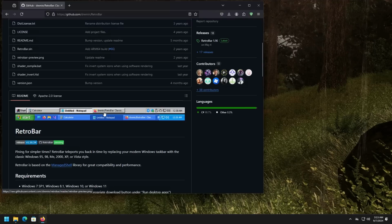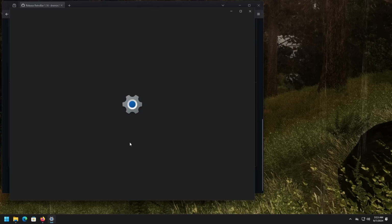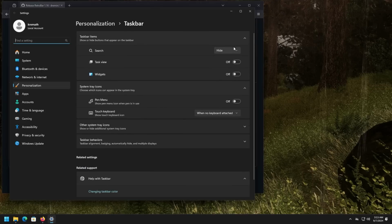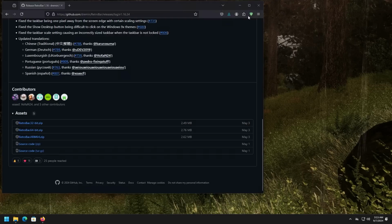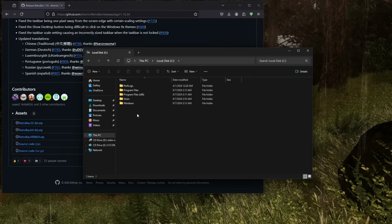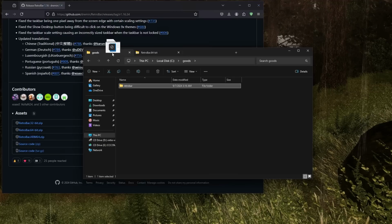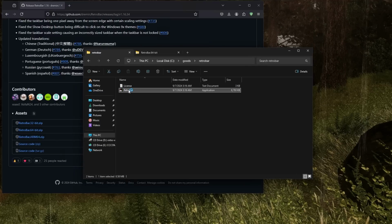Now let's do RetroBar. Get that up and running. In order for RetroBar to work, the best thing to do is to hide your regular taskbar. So taskbar settings, and then I'll do auto hide. Automatically hide, bye. See you never. Now, RetroBar just needs to be extracted somewhere. I'm just gonna create a new folder here called goods, and I'll throw RetroBar in there. Let's try doing it the official way by opening up a new thing. Drag and drop. And it worked.